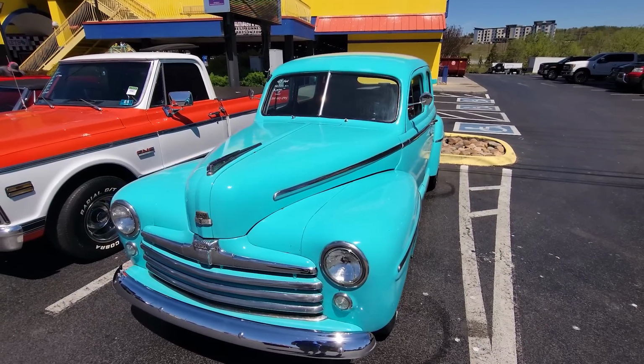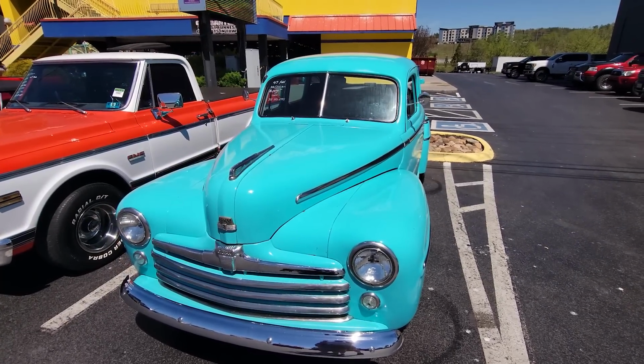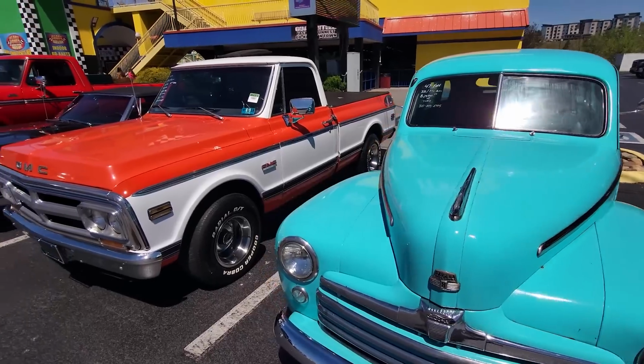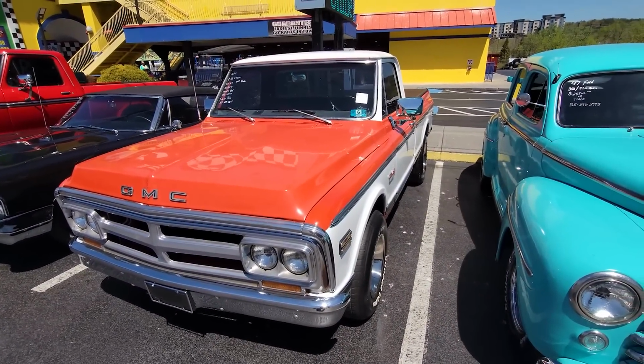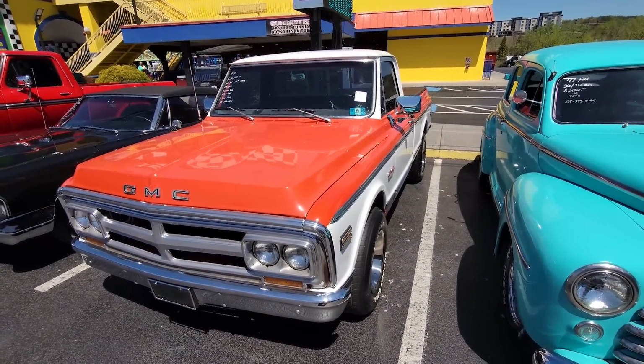You got a 47 Ford for 24,500. You also have a 1970 GMC Ice Cold Air for 36,500.